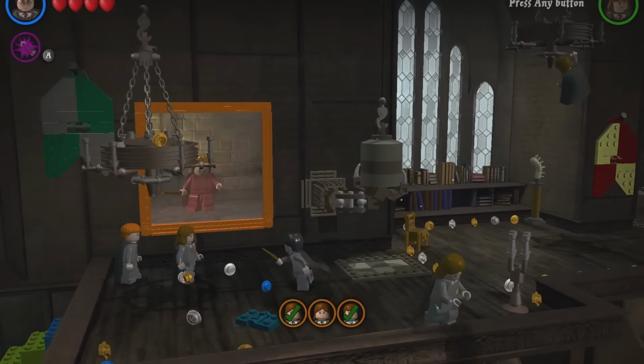Silence! Doesn't Dumbledore say that in the movie? Let's see. Oh, they're going into the girls' bathroom over here. Out of the dungeon. Okay, so let's see. Where are we going to go? Oh my goodness, that actually looks a little bit terrifying. I'm pretty scared. This is probably going to be the first thing that can actually damage us.